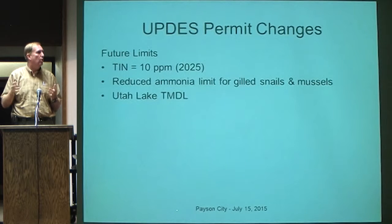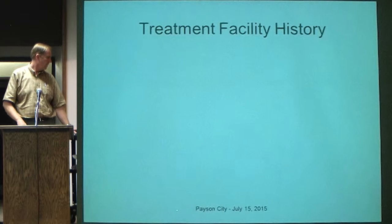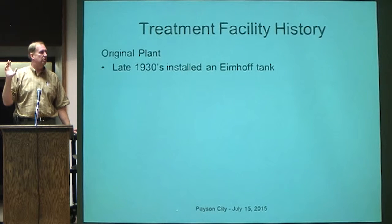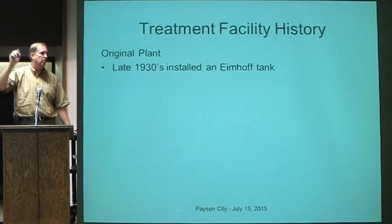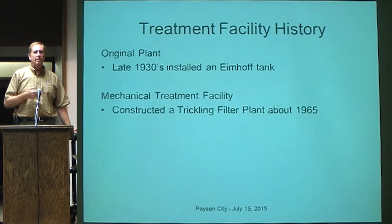How far down, we don't know, but it's on the radar that it's possibly there. So just a quick update on where your plant came from. In the 1930s, the plant wasn't at the site it is now, but they installed an Imhoff tank. Prior to that, you pretty much had direct discharge into the streams and into Utah Lake with no treatment at all. Then in 1965, they started the existing plant and built basically a trickling filter plant there, which gave a higher level of treatment than the previous tank.